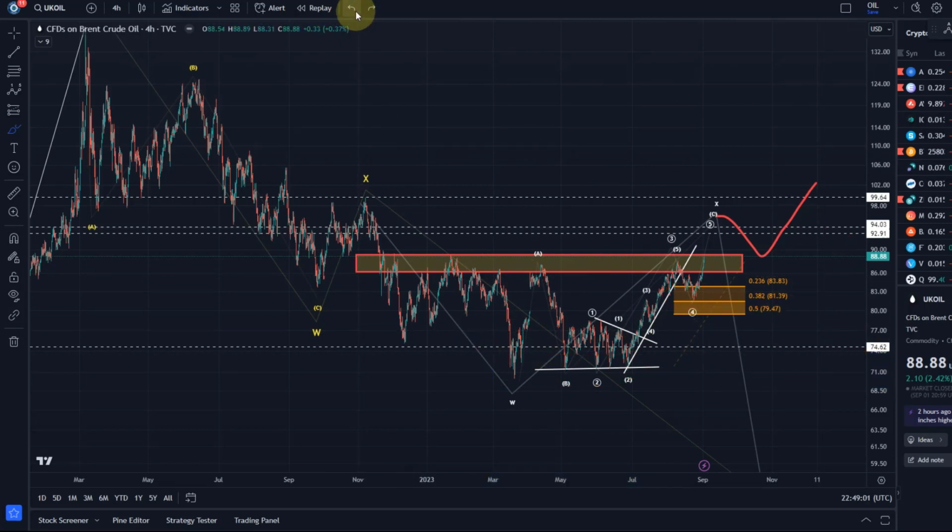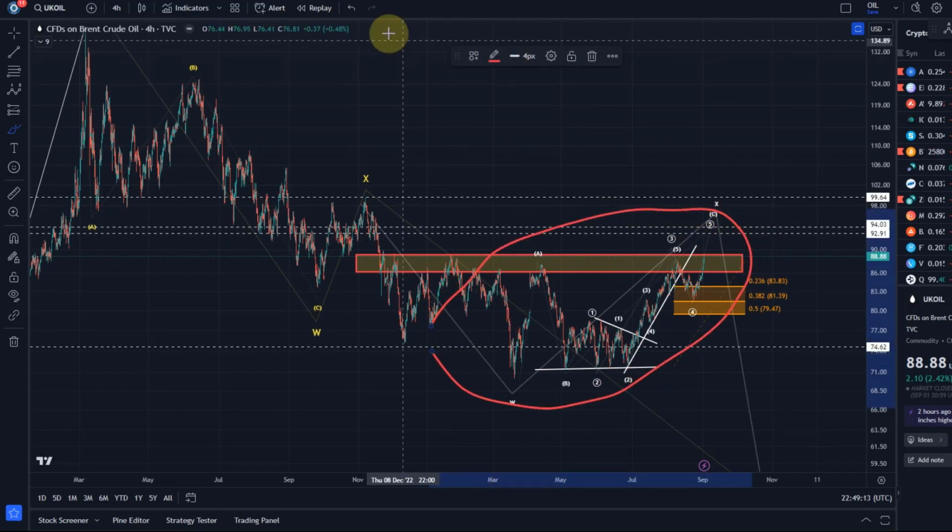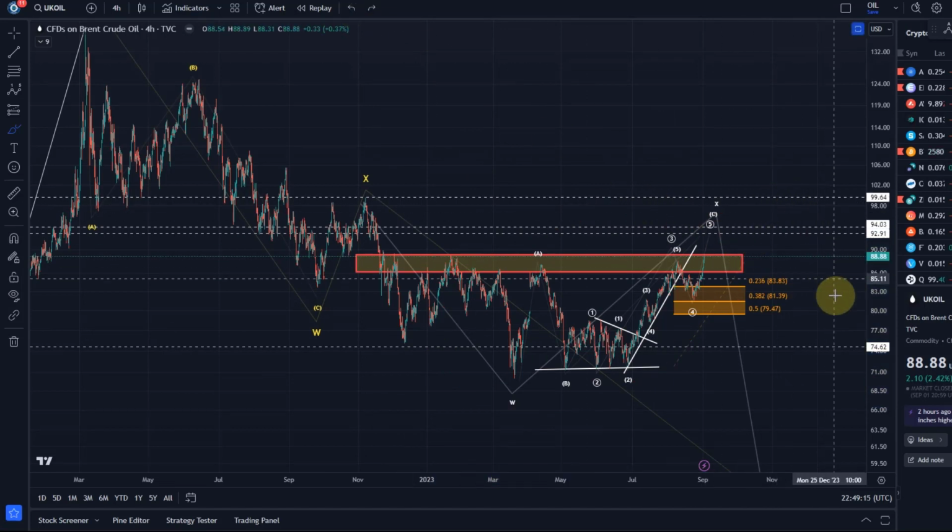But when we get one more higher low and one more higher high after the next high, when this 5th wave is finished, then we have overall in this structure here 5 waves up. And again, then I will formulate the next pullback trading zone.